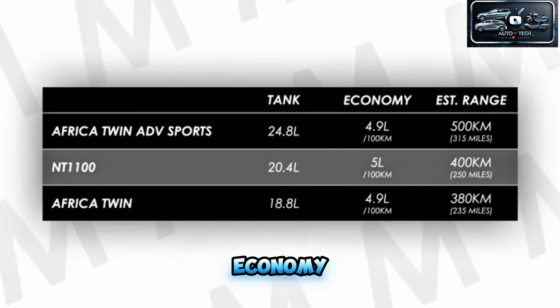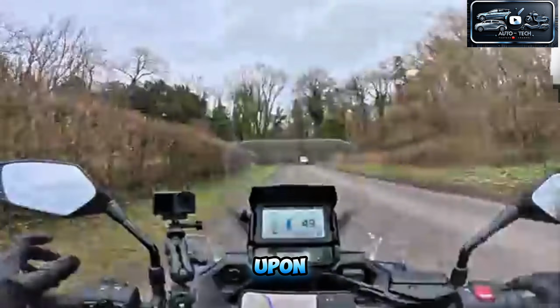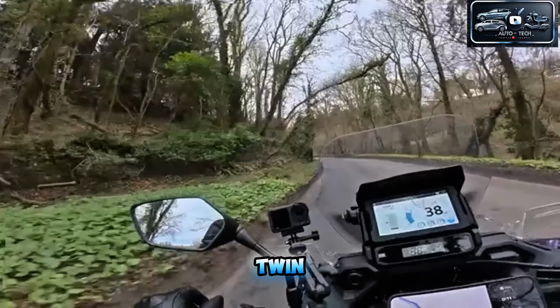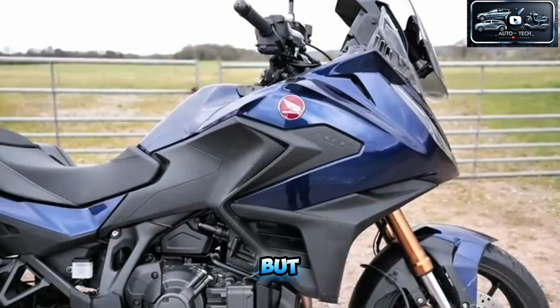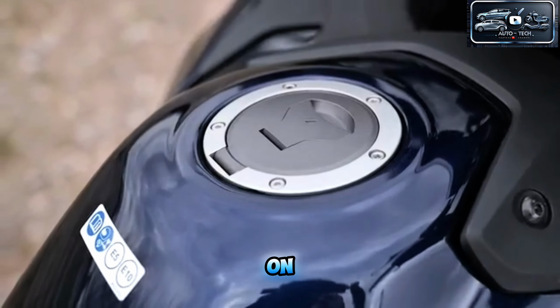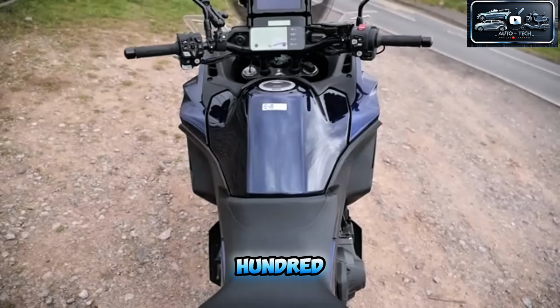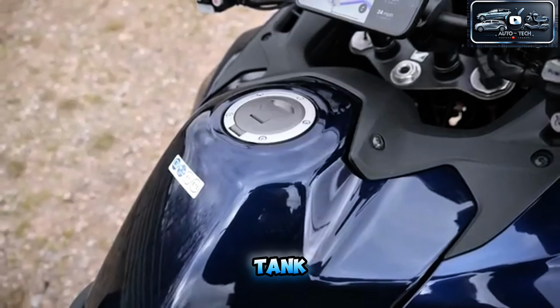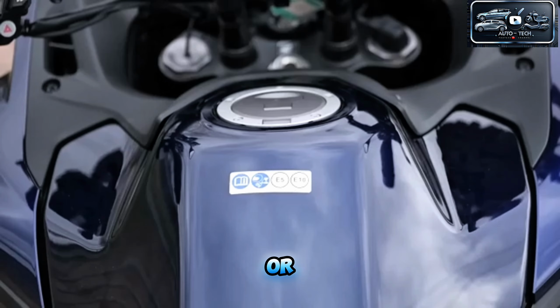Well, fuel economy is not bad. It's got a 20-litre tank, 20.4 litres, so a little bit bigger than the base Africa Twin that this bike is largely based upon. Not as big as the 25-litre tank on the Africa Twin Adventure Sports, but with the same 1100 parallel twin, it's not too bad on fuel at 5 litres per 100 kilometres, and so you should get around 400 kilometres on a tank, or 250 miles.